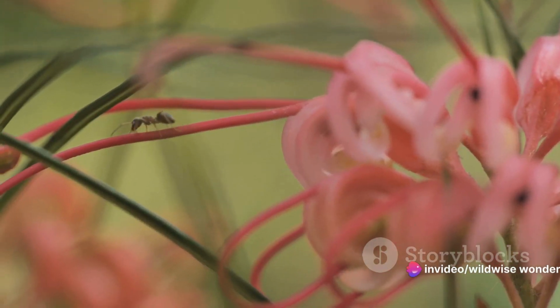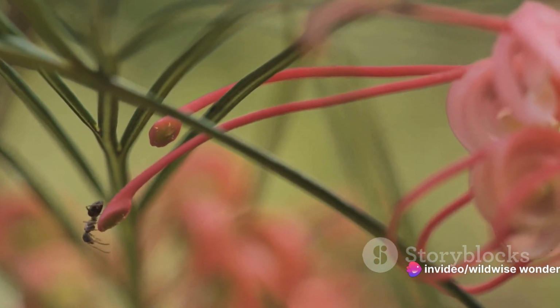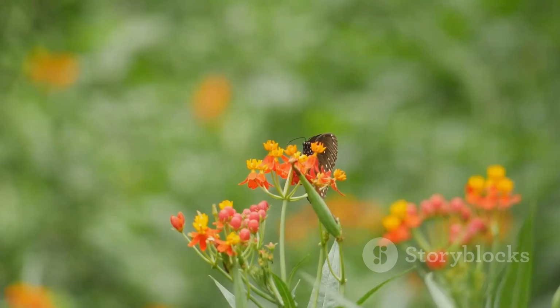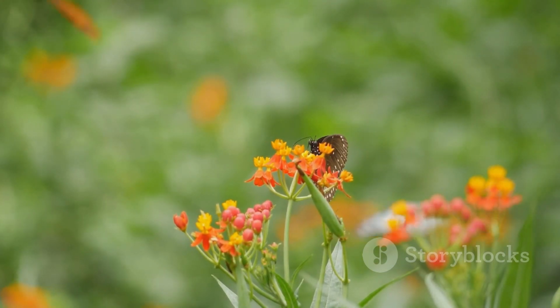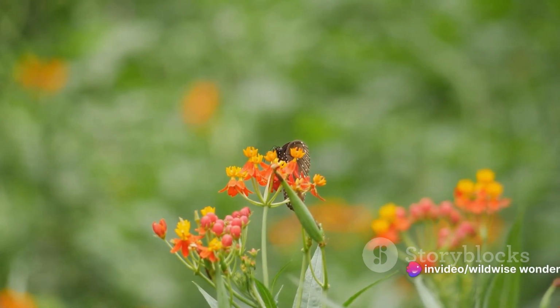Insects, too, are an integral part of the treetop community. Beetles, butterflies, ants, and bees all contribute to the functioning of the canopy ecosystem. Whether it's through pollination, decomposition, or predation, these tiny creatures play significant roles in the canopy's biological processes.